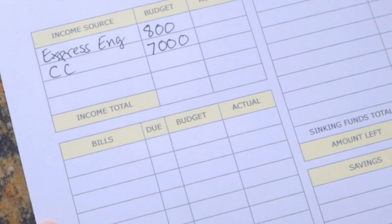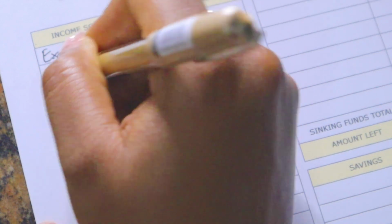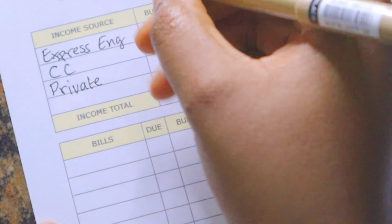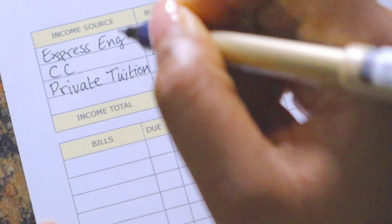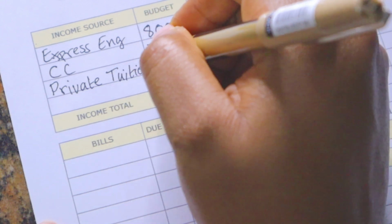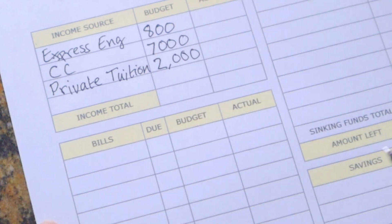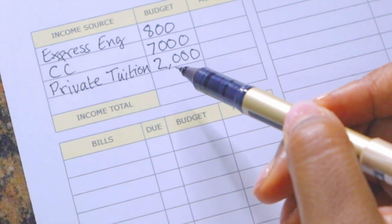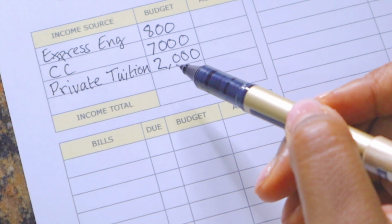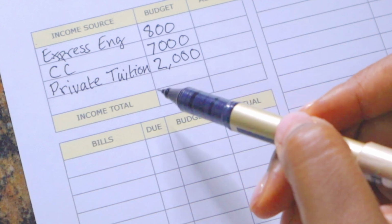Then we have tuition, so I'm going to put private tutor, because I do tutor students online, both in the UK and over here as well. So private tuition. For this one, 2,000. Now for this one here, again, it's business, so as long as that parent rebooks, because her booking's finished now, then that will obviously come in. I mean, she says she will, but you just know how things can go with business.